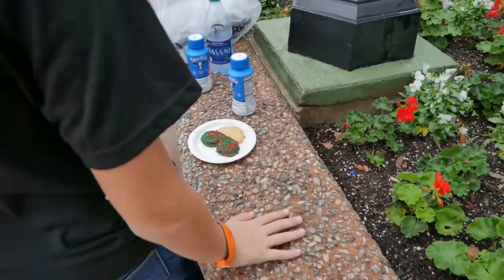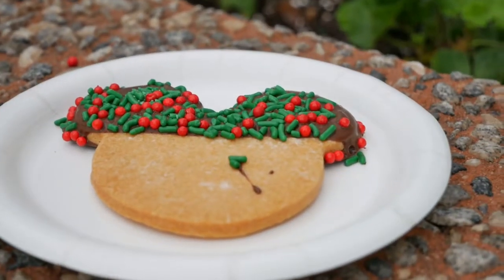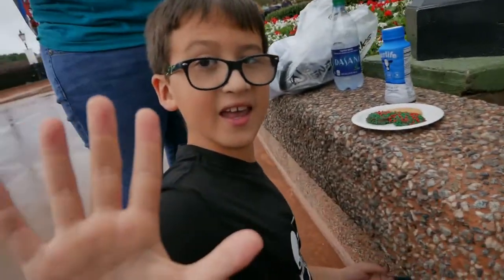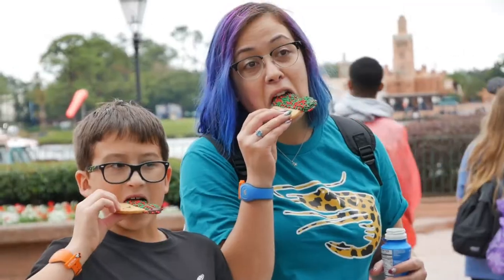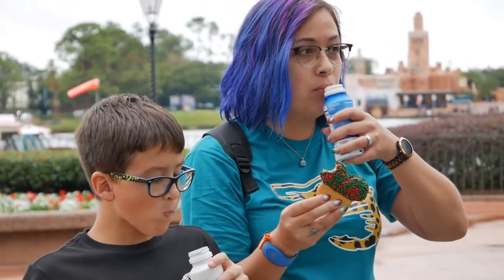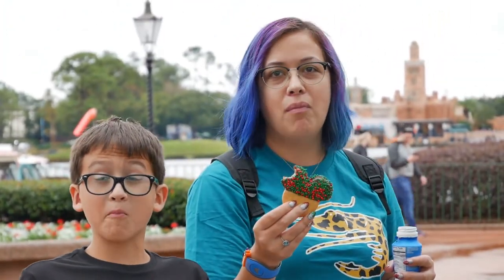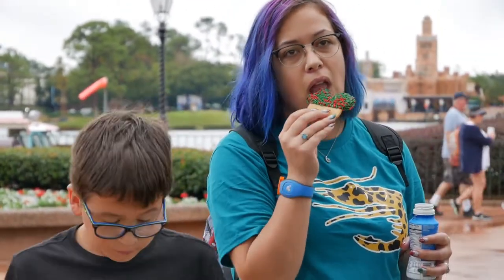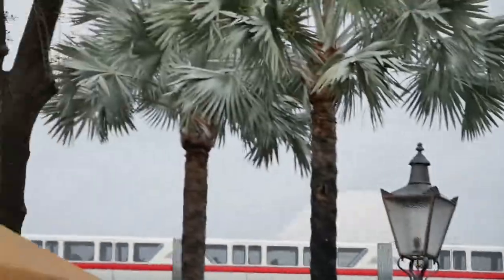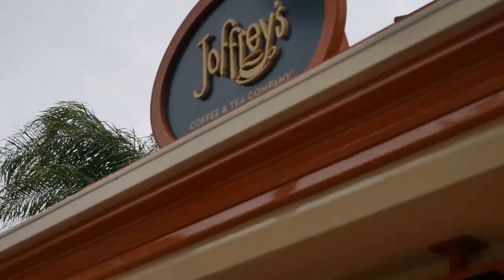I'm so thirsty. I'm so thirsty, man. All these cookies. Yeah, it's in the shape of a Mickey. How nice is that? Yeah, nice one. Oh, here they go. Look at that. That's a couple of satisfied people who completed this challenge satisfactorily. Oh, obligatory daisy shot, and monorail right in the background. Oh, and Jessica's face.